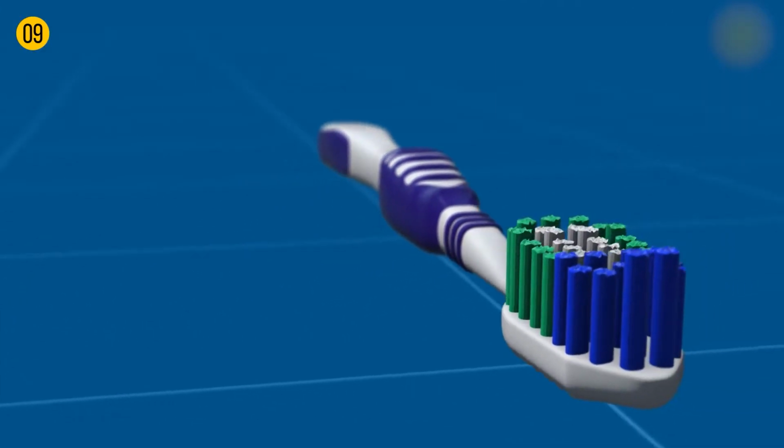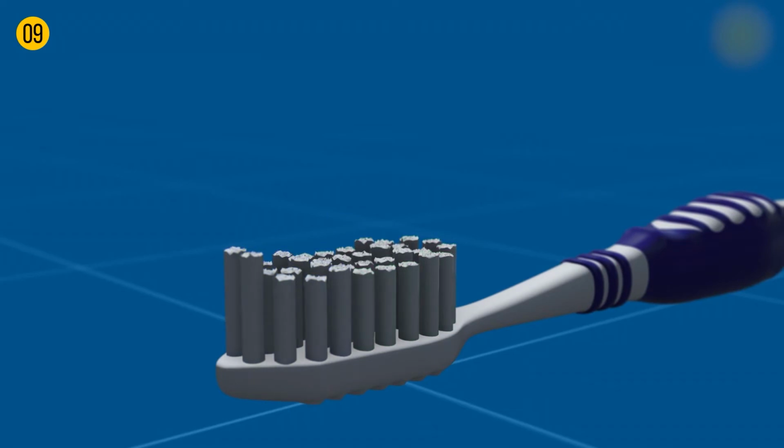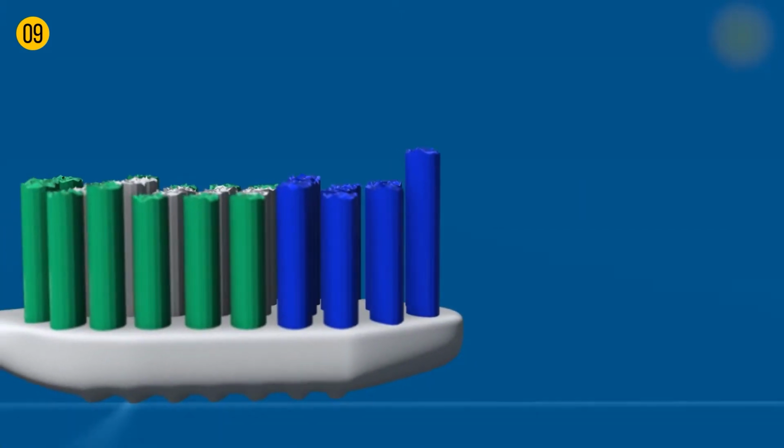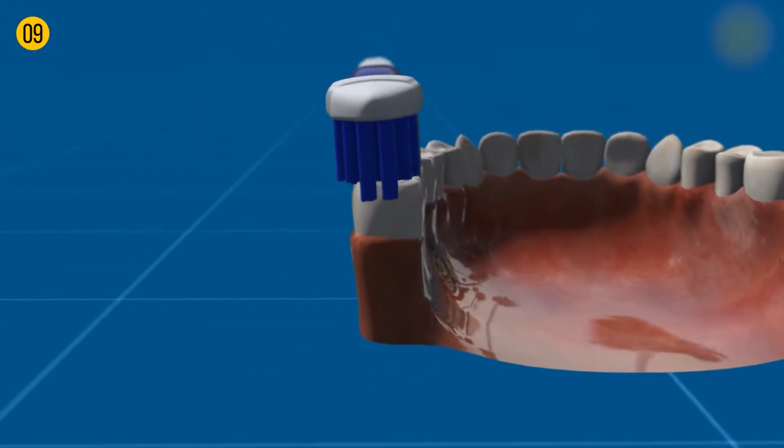Toothbrush bristles have 2 secret features. First, they fade over time, so when it gets less bright, you gotta buy a new one. Also, the bristles vary in length, and longer ones on one end can help clean the back teeth better.